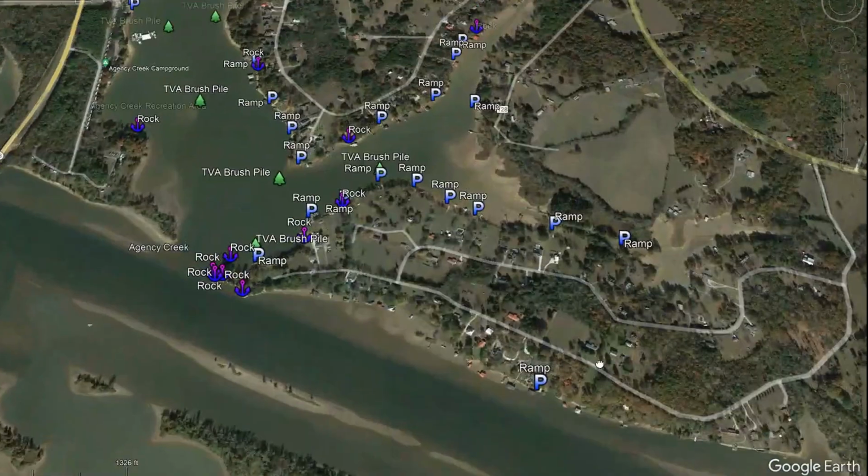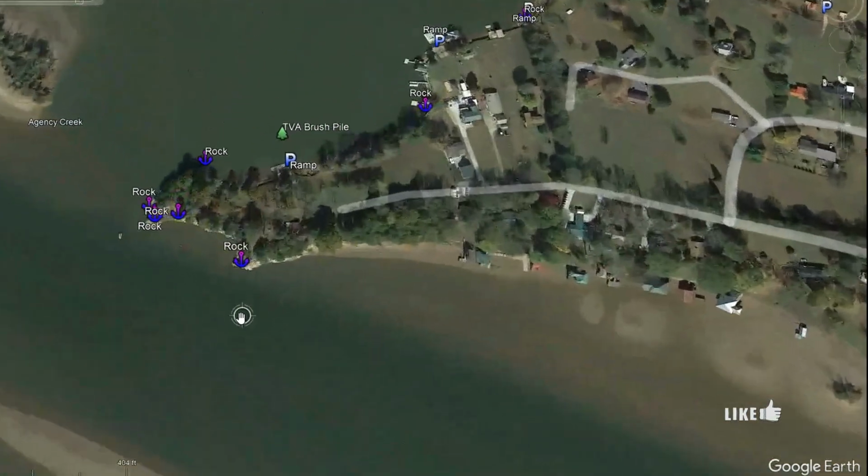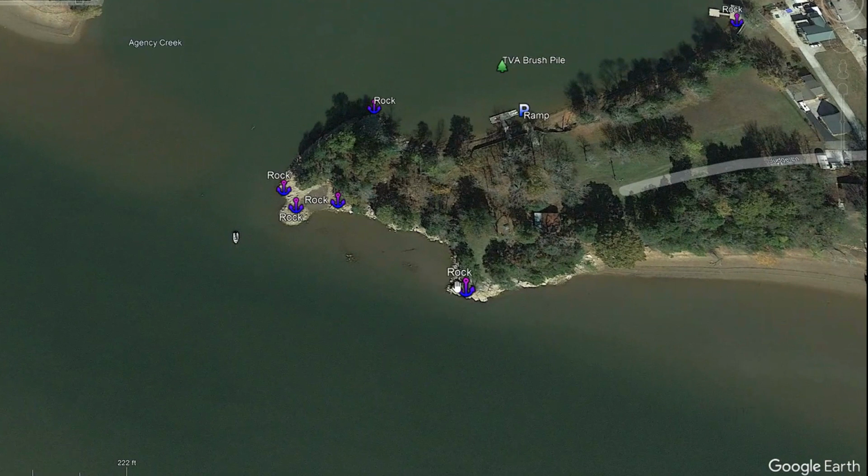Obviously, first thing I see is tons and tons of boat ramps. So if the boat ramp pattern is on, then this is probably a good area for you to focus on because you have plenty of them to fish around. It's craziness. So coming over here, though, I love these spots right here.